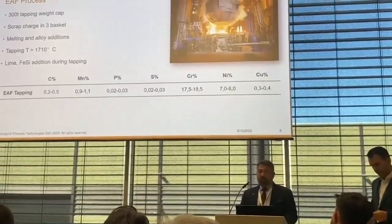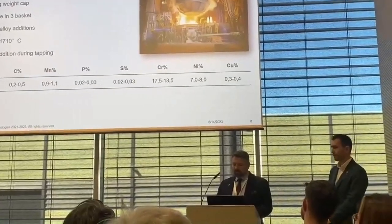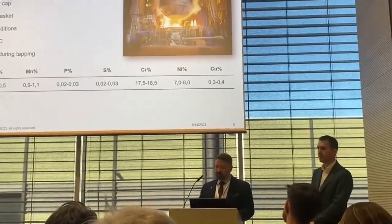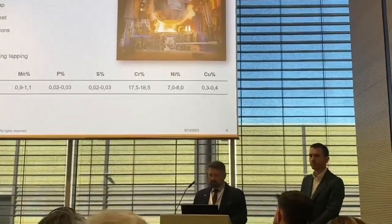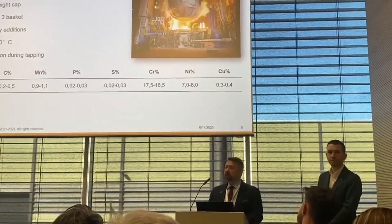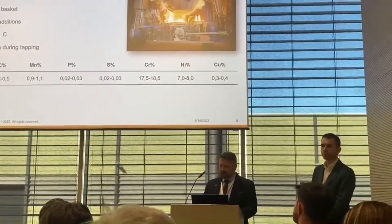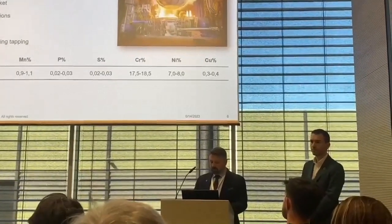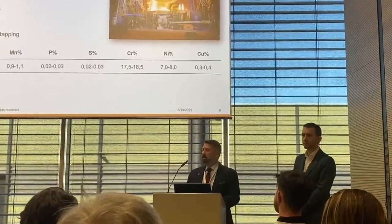We have a huge furnace with 300-ton tapping weight and 9 RCB burners in the furnace, but we didn't use them to avoid chromium oxidation. So the cold spot possibility occurred. The first step, we put the scrap into the furnace with 3 baskets instead of 2. And Primetals has created a new melting model to prevent cold spots. We had to be sure that there was not any unmelted scrap in the furnace.